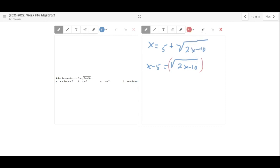So I'm going to square both sides. But if you have x minus 5 squared, that really means x minus 5 times x minus 5. This is where I have to use FOIL: first, outer, inner, last. So that's going to give me x squared minus 10x plus 25 is equal to 2x minus 10. Okay, so that is probably one of the harder types of problems that you can get.